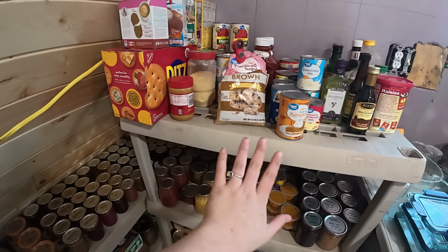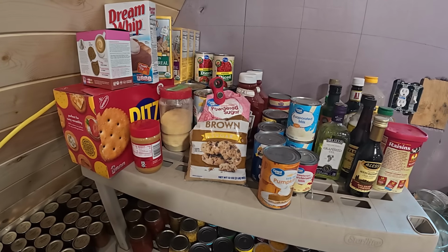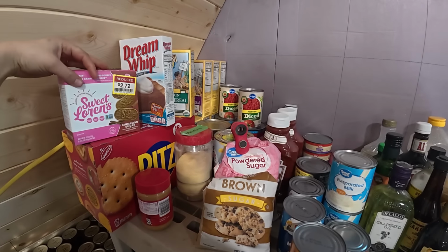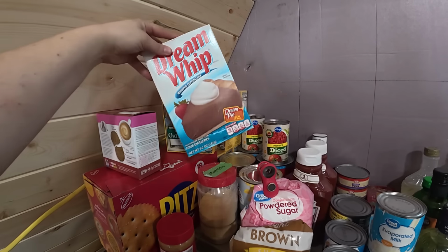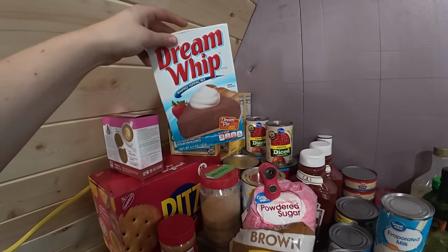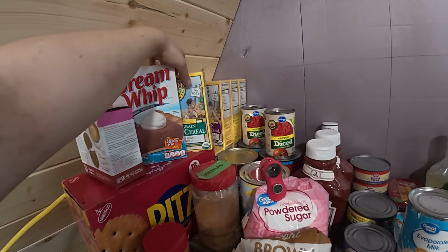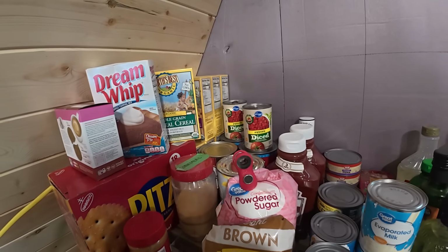And then our very top shelf up here, we have a bunch of store-bought products that we like to keep on hand. So we've got some little quick breakfast crackers, Dream Whip, which I just discovered and I think it's amazing. We wanted to make a pie one day that we wanted some Cool Whip on, and I saw this at the store, so we gave it a try and it worked really, really well. This is some of Rowan's cereal, some oatmeal cereal in the morning.